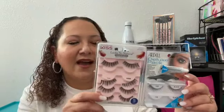But my makeup artist didn't have lashes. So good thing I brought some with me. And I brought this with me, so she was able to put on my fake lashes. I think she used this one, the natural Ardell one. It added a little bit of volume to my eyelashes. But it was fantastic. So make sure to take some with you just in case.